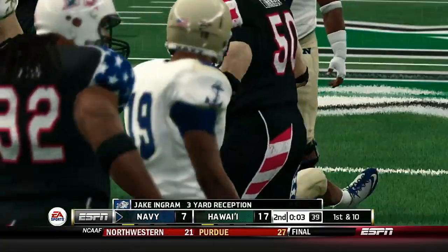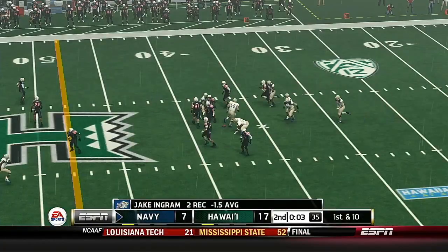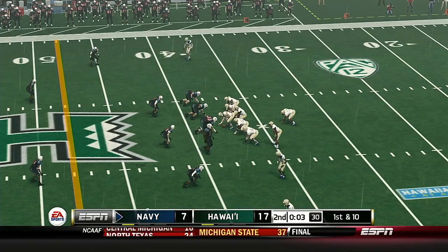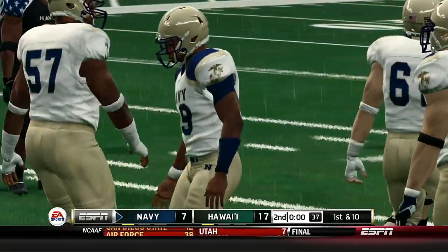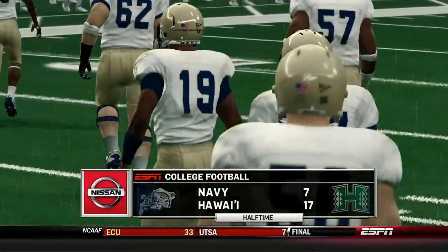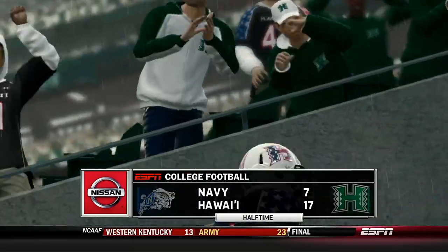He's hit immediately. Call it a gain of 4 yards. That makes it first and 10. And that'll do it. We head to the break. Still plenty of time left in this one. 17-7, Warriors.